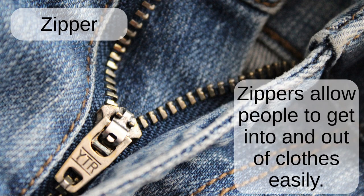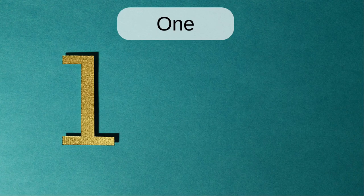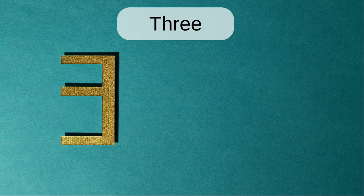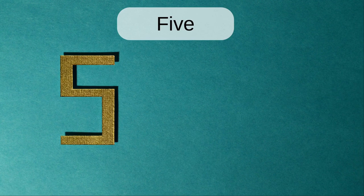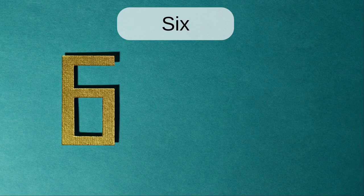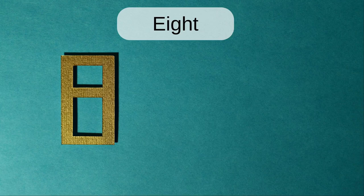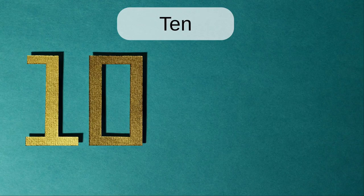Zipper. Zippers allow people to get into and out of clothes easily. Zero. One. Two. Three. Four. Five. Six. Seven. Eight. Nine. Ten.